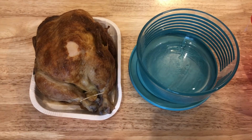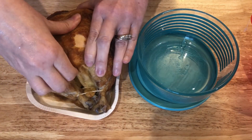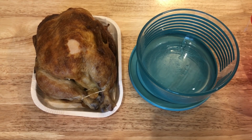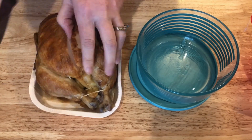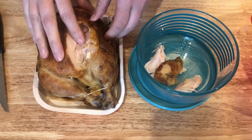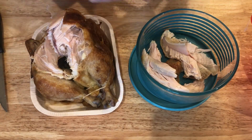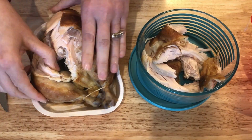Also for the Cobb salads, I need to shred up some rotisserie chicken. I love buying rotisserie chickens whenever I can. I do like the ones from Costco better. They're a lot bigger, but I did not make it this week, so I just got a little one from my local grocery store. But this actually turned out to be probably the exact amount that I'll need for my salads this week.